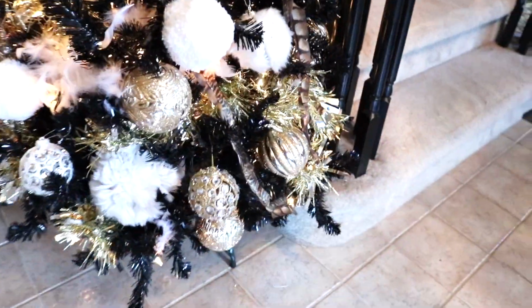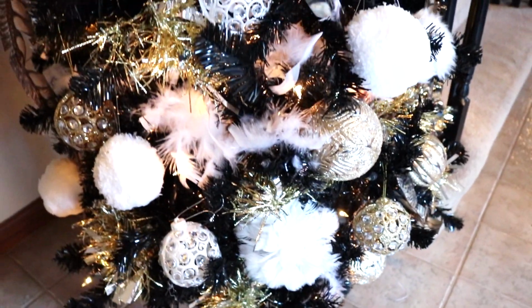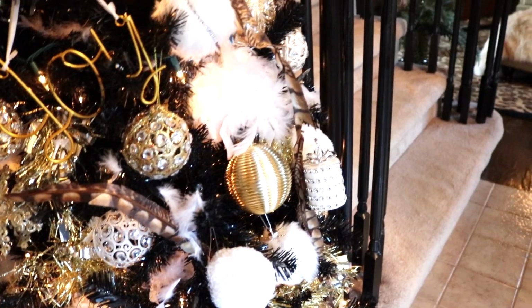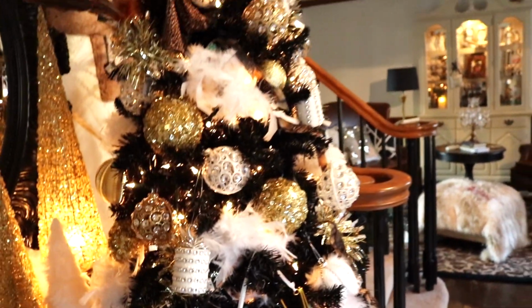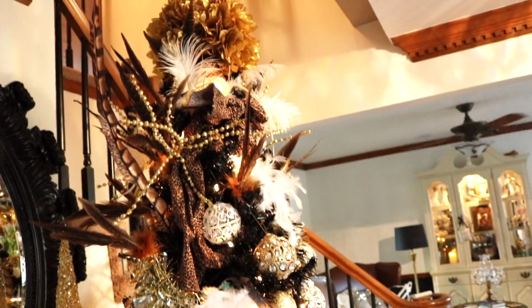And she, again, is just all gold and sparkle. And this tree is a pre-lit tree. And I bought this tree from Hobby Lobby last year. And again, if you go back to my Halloween video, this tree was decorated for Halloween. And then I moved it out to my lobby.